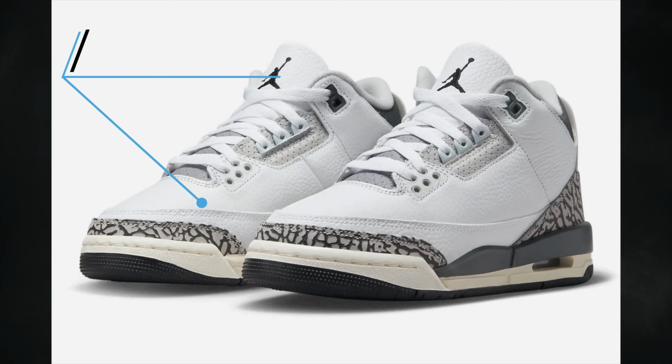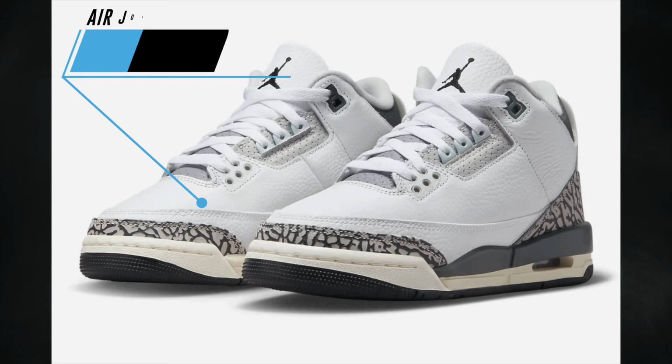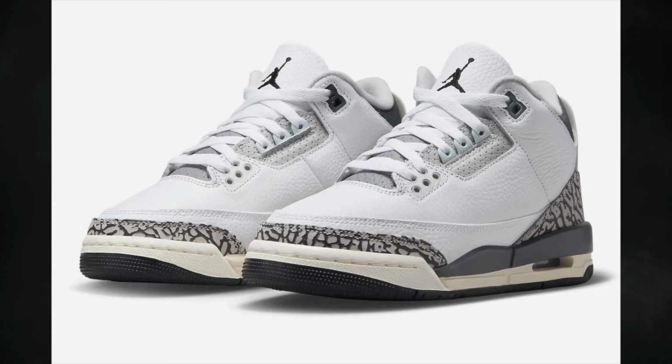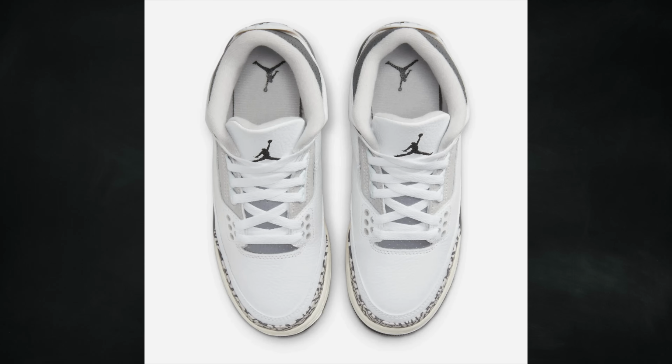Next up, we have the Air Jordan 3, known as Hide and Sneak. Now, this is a grade school exclusive. They'll actually release in grade school, preschool, and toddler sizing. And one other unique detail is that the shoe comes with an elephant hang tag. Now, in some of the images that I saw early on and what I was told, there's a way you can attach the elephant onto the laces.